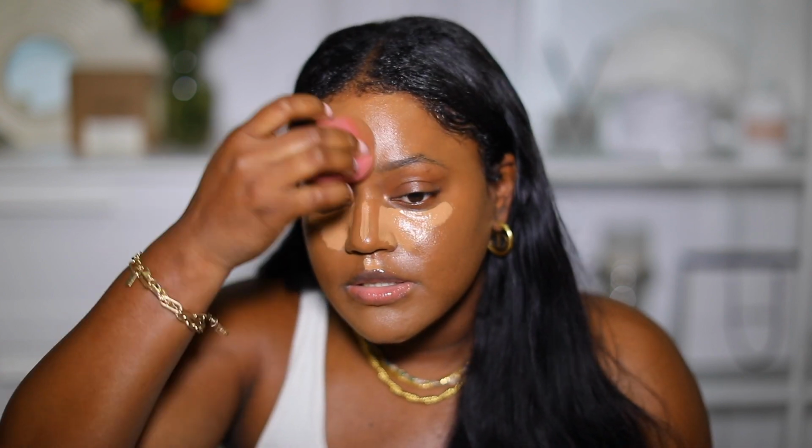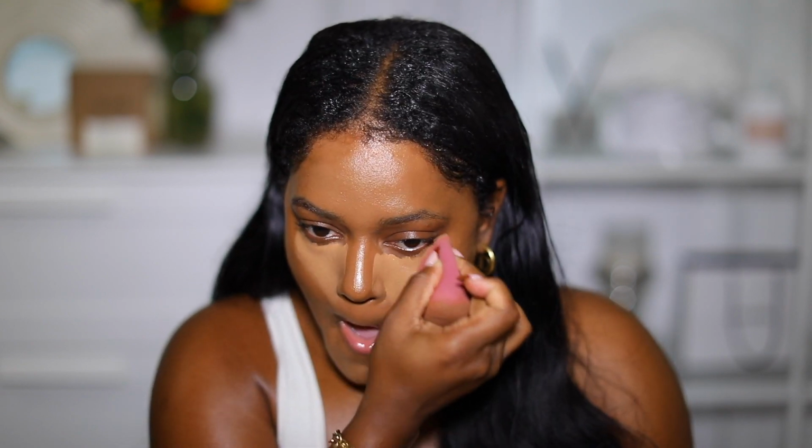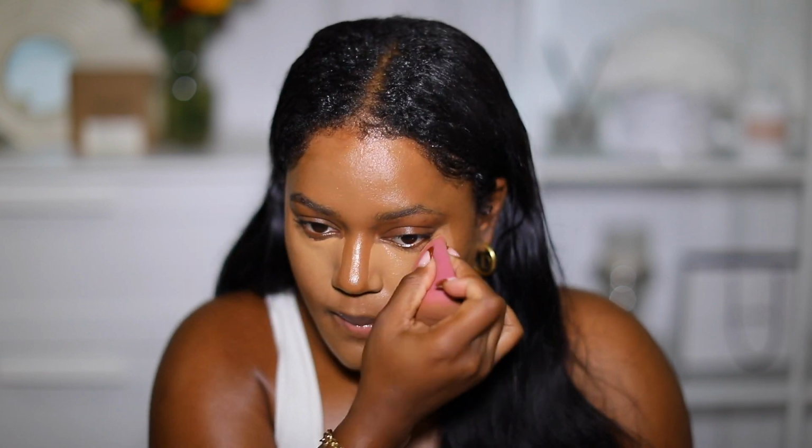I haven't used it in a while because I've been kind of using other ones, just trying to give it a little break, but I'm going to use it today. So I'm just going to blend in my chin and my forehead right away. And then I'm going to let my under eye area kind of sit. I'm basically making the little outline for myself, and I'm going to let that continue to sit. I'm also going to add some to my eyelid so I can start prepping for eyeshadow.